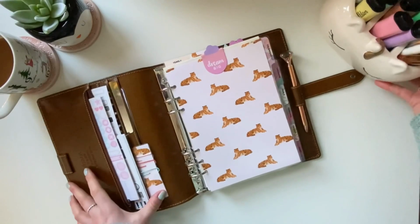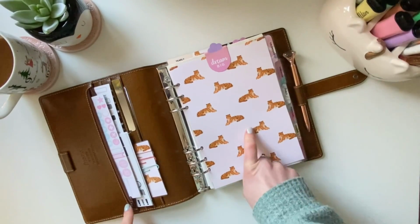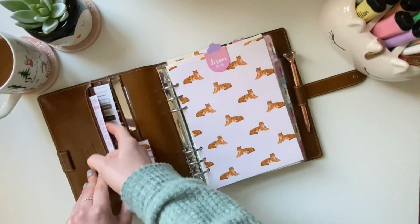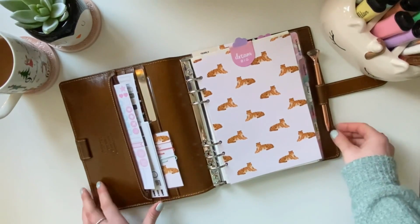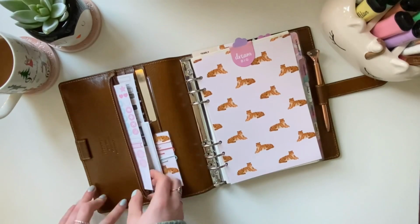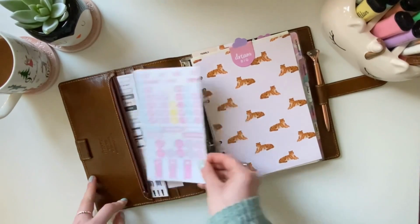So here we have the opening. I have a dashboard here, and originally I wasn't going to keep much in here because this planner is going to stay in my home. I can't see me ever taking this out. And I've got stickers here.